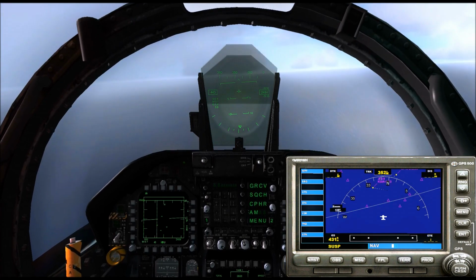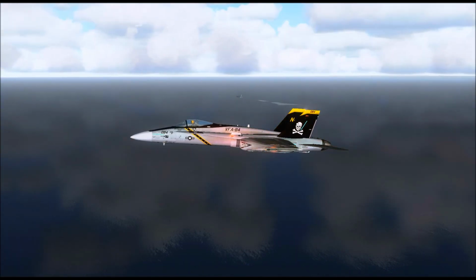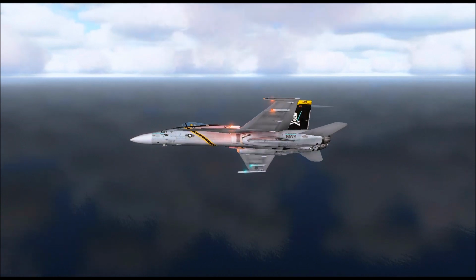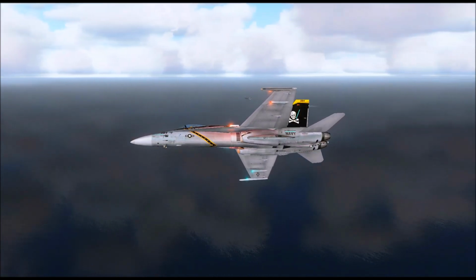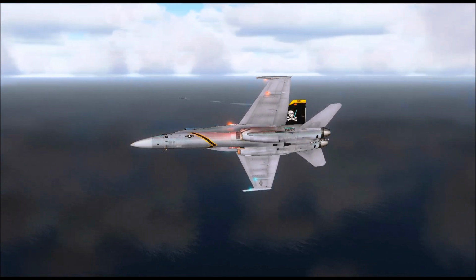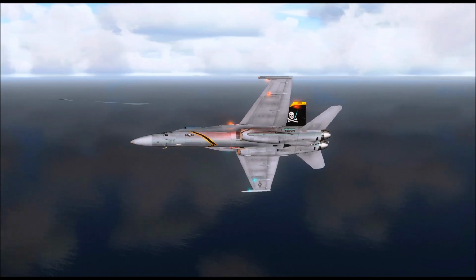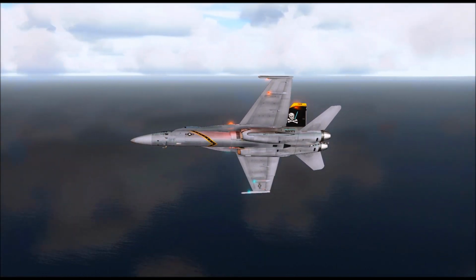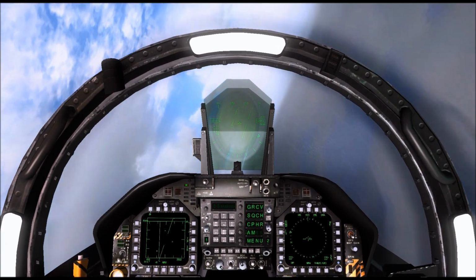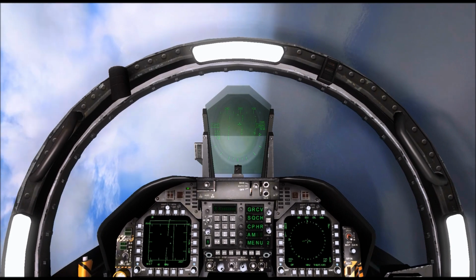Alright, let's see if we can find a carrier. I was looking for it, but I didn't see it. Oh, there it is. Okay. Well, we're going to go ahead and turn towards the carrier, and we'll bring this bird in. I really don't feel like flying it for an extended period of time. I'm still a Tomcat guy at heart. As much as I like the Hornet, I have to say, it just doesn't have the same feeling for me as the Tomcat.